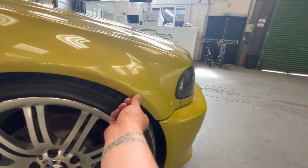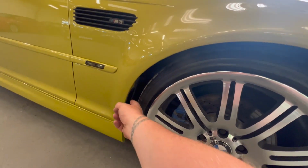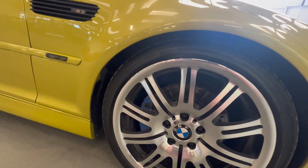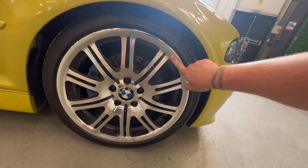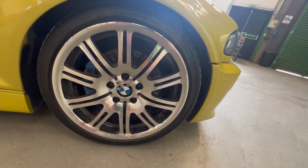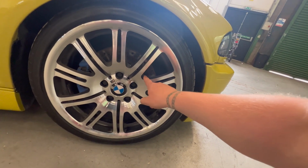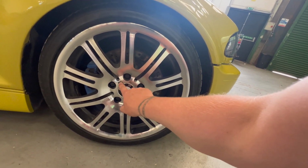We'll start on this front wing, lovely and solid all the way around. All the correct little press stud type things for the arch liner and everything. The wheels are like brand new. They've got to have been done recently. We'll double check the history and detail what we know, but there's no milkiness, there's no marks on them. Properly diamond cut. The outsides are the correct grey. Even the M badge, which normally fades and falls off, is still there.